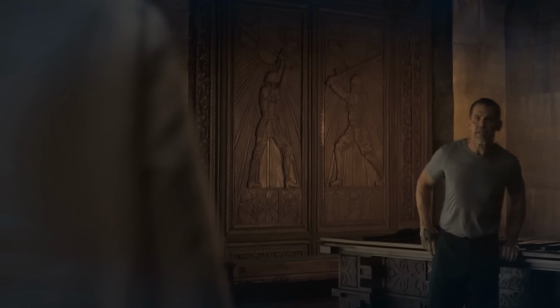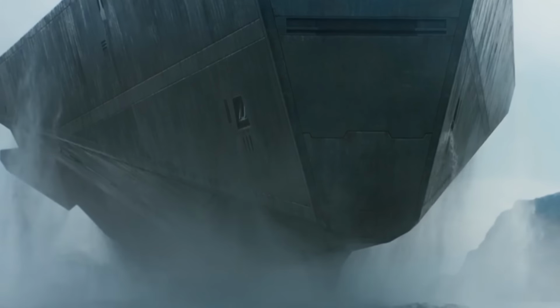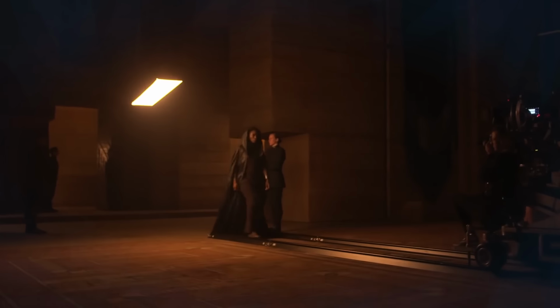From the ever-expansive architecture to the vast desert and the larger-than-life ship, the physical sets were unlike anything most of the cast had ever seen before.